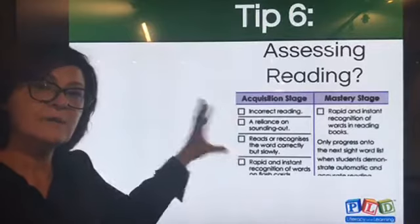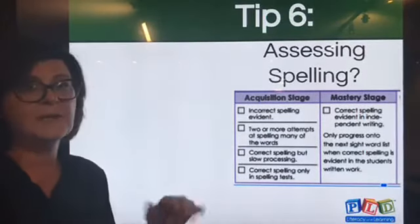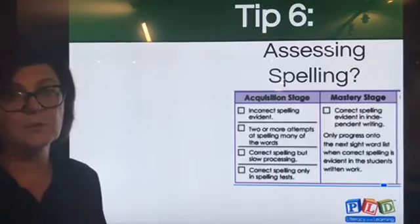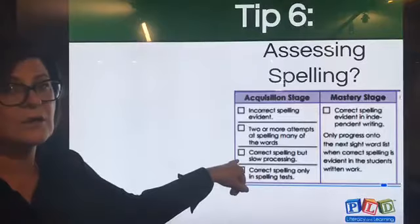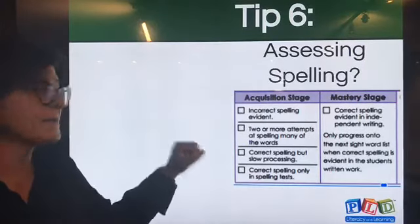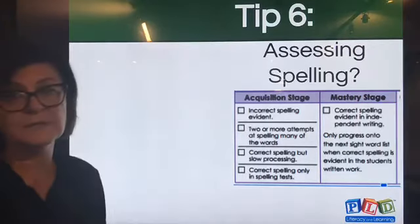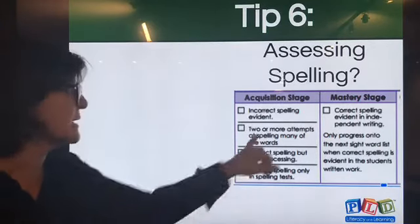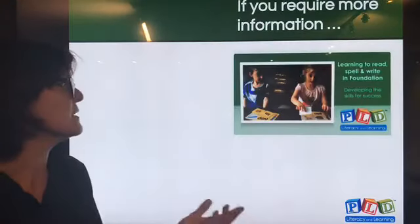And just because you've acquired those words in reading does not mean that you've got them in spelling. 2 attempts at the spelling word, no, not good enough. You still need more practice. You're still at the acquisition phase. Correct spelling but slow, no, you still need more practice. Correct spelling but only in spelling tests, no, you're still at the acquisition phase. Mastery is when those spelling words transfer across to class written work.